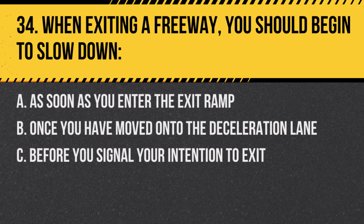Question 34. When exiting a freeway, you should begin to slow down: A. As soon as you enter the exit ramp. B. Once you have moved onto the deceleration lane. C. Before you signal your intention to exit. Answer: B. Once you have moved onto the deceleration lane. This ensures that you do not slow down too soon and risk causing a collision on the freeway.